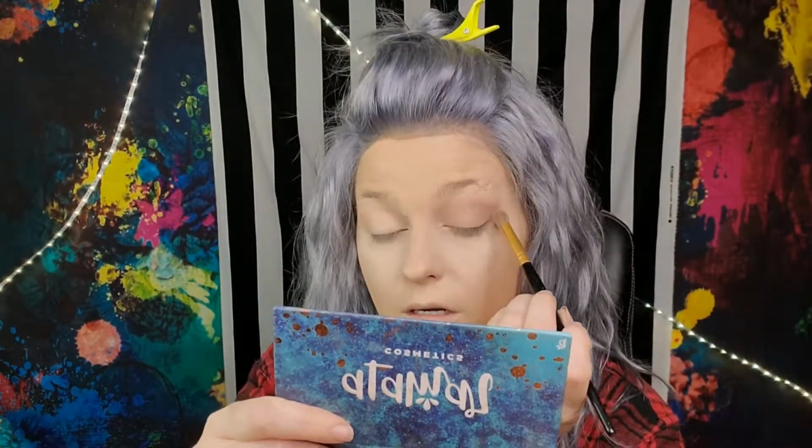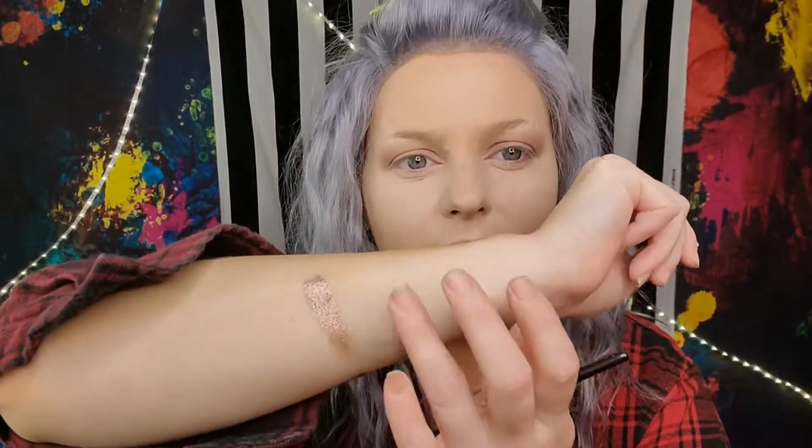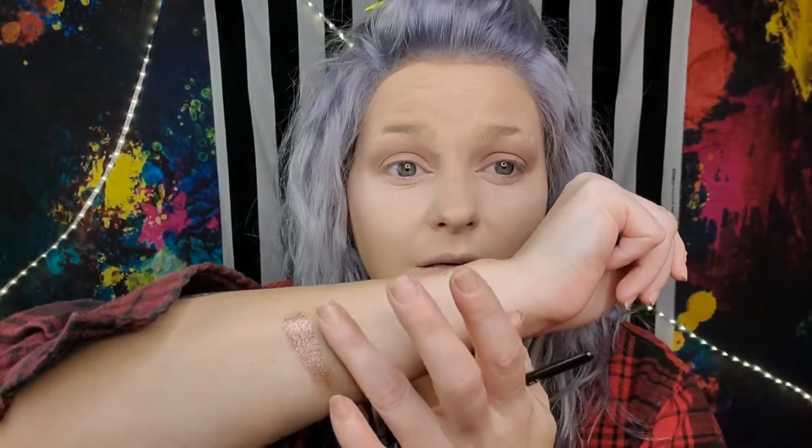That is a very pretty transition shade. It's been so long that I used this, but this is so nice and pretty. All right, that blended out like a dream. I did my other eye off camera to save memory and time. The shade's called Caring. Look at that. And then this one is called Drama.